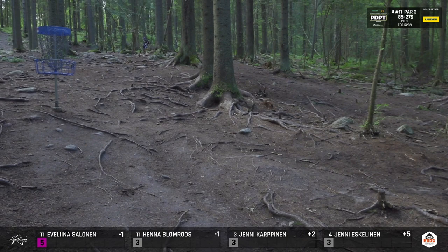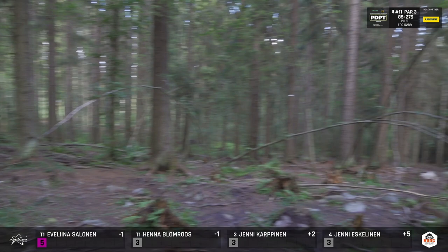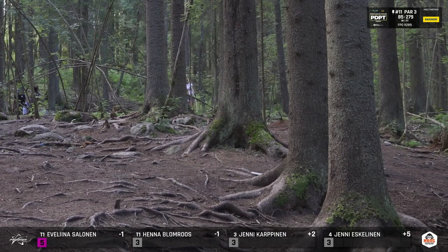Her forehand with that putter is phenomenal. Yeah, she really needs to start leaning on it because the backhand's really kind of biting her. That was tracking for sure from Karppinen from distance.